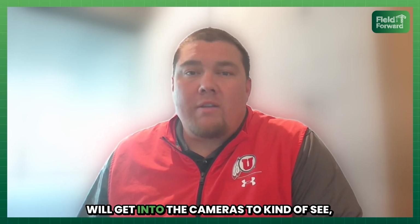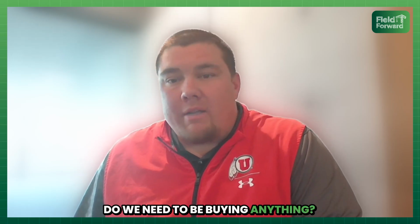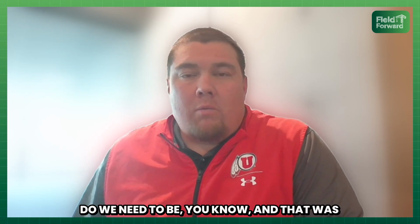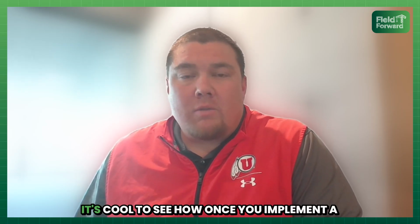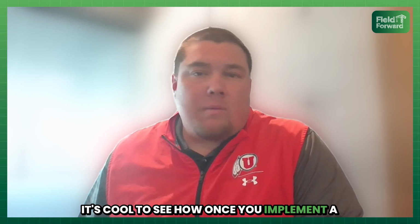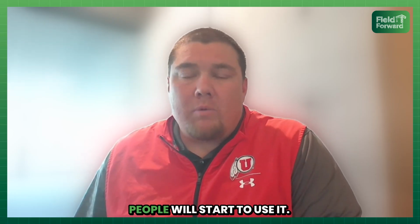Another big part of what we're seeing is that estimators and different people who work in our office will get into the cameras to see, okay, what stage is a project at? Do we need to be buying anything? That was something I never really thought the cameras would be used for. It's cool to see that once you implement a piece of technology, the most fascinating part is how different people will start to use it.